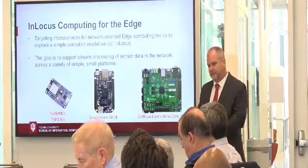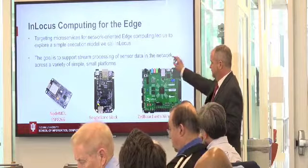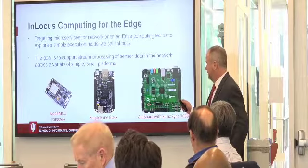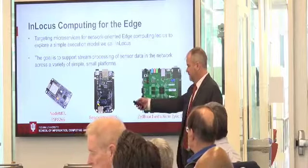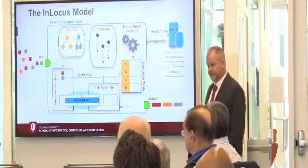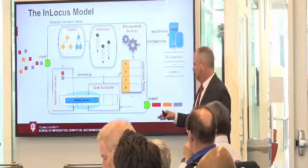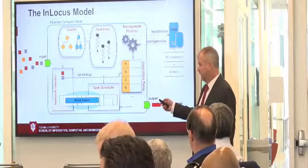The other aspect that we're looking at microservices is from the edge computing perspective. The goal here is to support stream processing of sensor data in a way that would connect together seamlessly with something like Twitter Heron. In fact, that was our model. But we want to be able to run these on small embedded platforms in the network with a single, basically limited execution functionality. Given that we don't run arbitrary programs because of stream processing, it looks like this, with simple operations, a simple task pool. This can run on a microcontroller, so it doesn't need a full operating system, and it's designed again to run inline in the network.